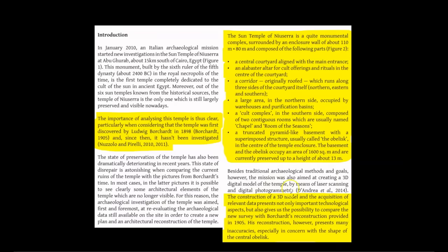And finally here, the construction of a 3D model and the acquisition of relevant data presents not only important technological aspects, but also gives us the possibility to compare the new survey with Borchardt's reconstruction provided in 1905. His reconstruction, however, presents many inaccuracies, especially in the concern of the shape of the central obelisk. So here, they are intent on using a completely novel approach that utilizes technology to accomplish things that have never before been achieved in an archaeological investigation, exposing the deficiencies in the work that was conducted by these early quote-unquote Egyptologists.